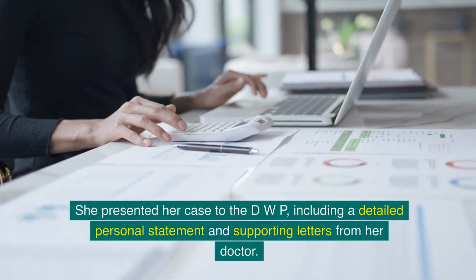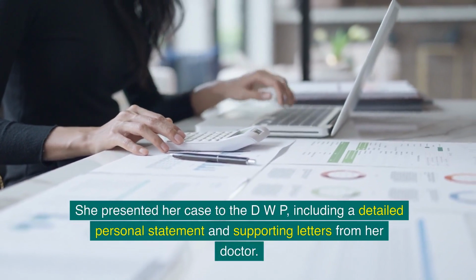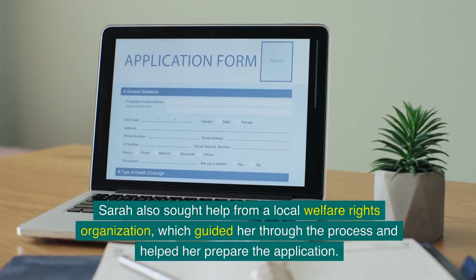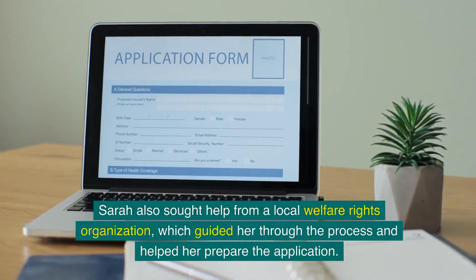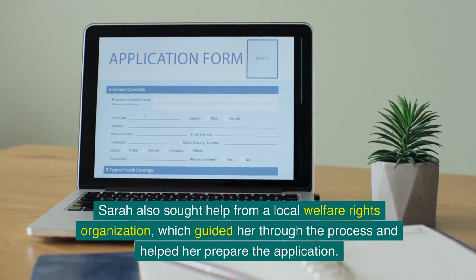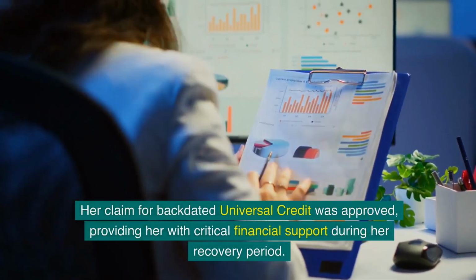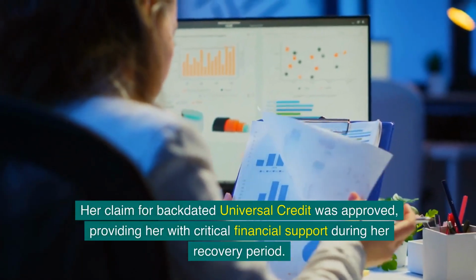She presented her case to the DWP, including a detailed personal statement and supporting letters from her doctor. Sarah also sought help from a local welfare rights organization, which guided her through the process and helped her prepare the application. Her claim for backdated universal credit was approved, providing her with critical financial support during her recovery period.